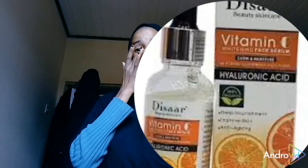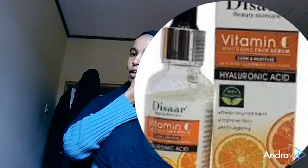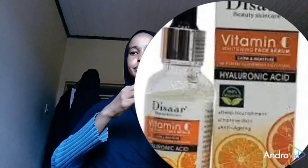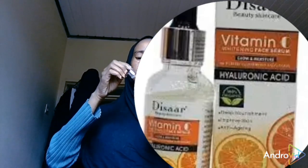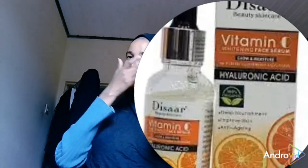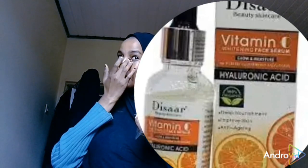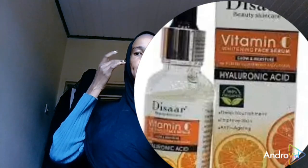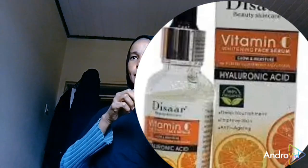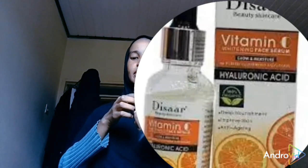And it's not greasy, like the other one, like Dr. Rachel's. This one is smooth and easily absorbed. And it also reduces blackness, under eye darkness. It feels refreshing.